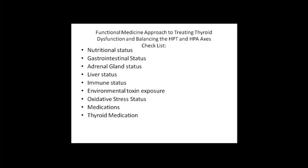We talked about the immune system. I talked about that a lot. Is there evidence of chronic inflammation, other autoimmune diseases going on with the patient? Again, the GI, most of the immune system is found in the GI tract. Environmental toxins. Are there heavy metal exposures to the patient? By the way, heavy metals such as lead and cadmium can displace iron in the body. That could be why the patient is iron deficient, because they have too much lead.